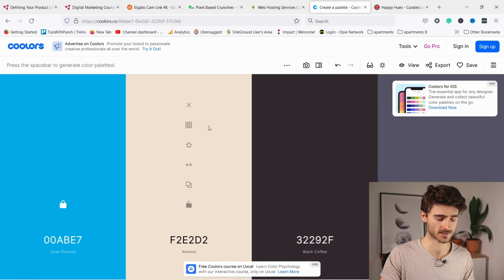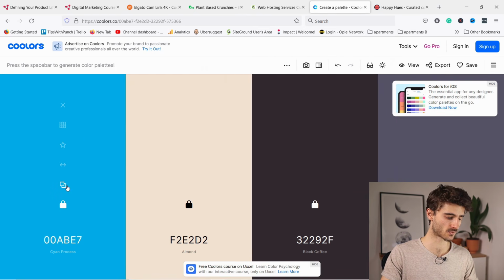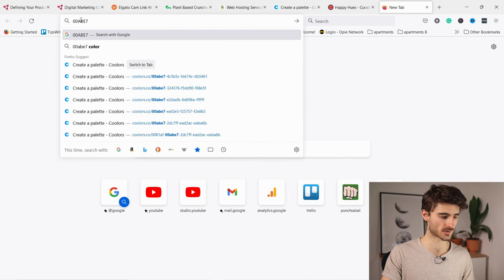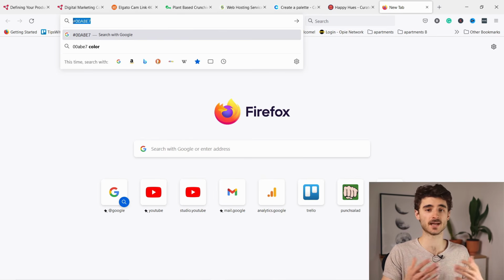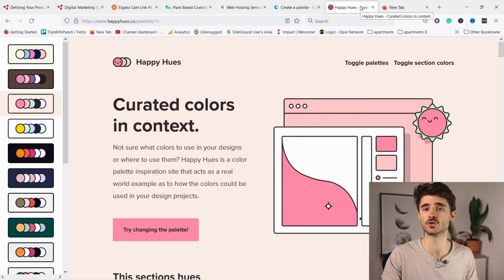But let's say I like these colors now. I'm gonna lock this one and then I'm gonna lock this black coffee one as well. I'm not gonna use this color, so it doesn't matter, it can just stay there. And now you can just grab these colors by copying the hex number. If you copy the hex number, you can now go anywhere and you can see you get this number here. And if you add the hashtag in front of it, then that becomes the hex number. You can now use this code in your WordPress or any other website builder and place this color as your main color or your highlight color or whatever you choose to do.